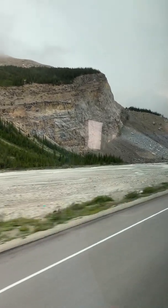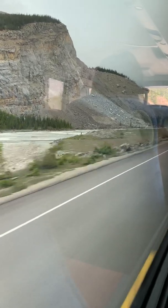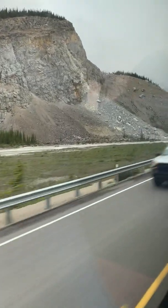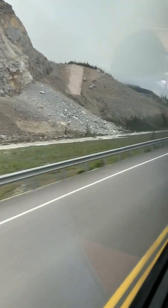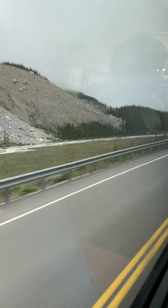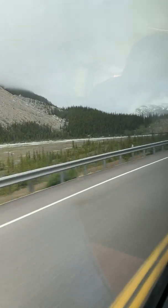Now we thank Parks Canada, of course responsible for everything within the park, in the sense that they contract rock scalers. And they do monitor the mountains in the same way they do monitor for avalanche dangers in the wintertime, because this road is open in the winter, but there's no services along the way. But they monitor this, and if they deem it necessary, they will contract rock scalers to come out.